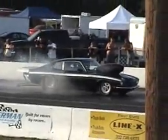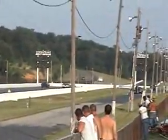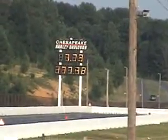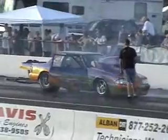The 71 Mercury Comet on the Pennsylvania Power going up against James Houston. Over there on the pit side, going up against Kevin Phelps from Elkton, Maryland, the 67 Chevy.